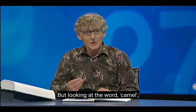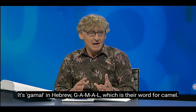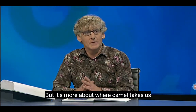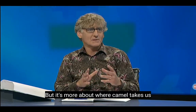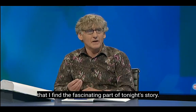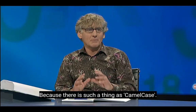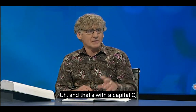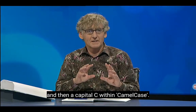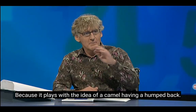But looking at the word camel, now it has quite a simple derivation. It's gamal in Hebrew, G-A-M-A-L, which is their word for camel. But it's more about where camel takes us in terms of modern topography that I find the fascinating part of tonight's story, because there is such a thing as camel case, and that's with a capital C and then a capital C within camel case, because it plays with the idea of a camel having a humped back.